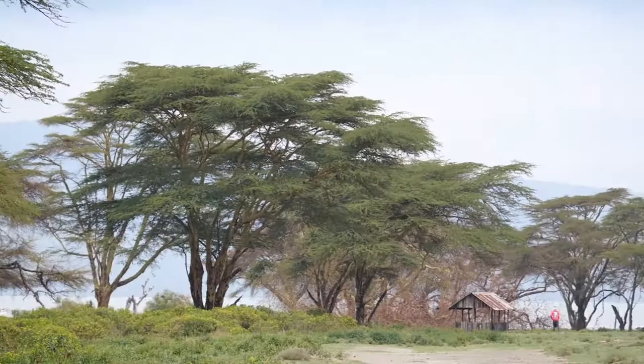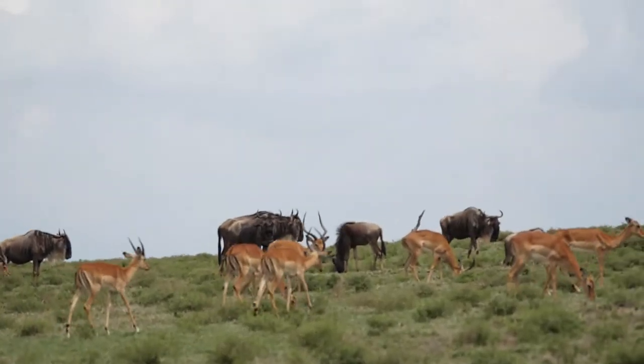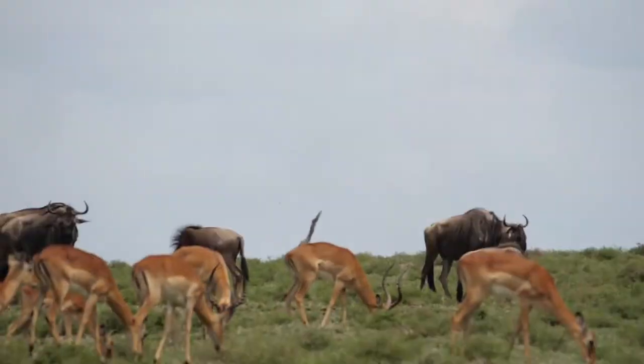Their gestation period is 7 months. Oh wow. The wildebeest? 7 months.